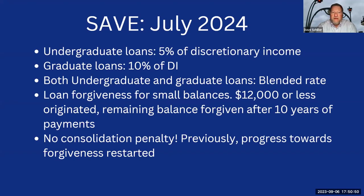And next year, what we're going to see is the payment on discretionary income is going to drop to 5% of discretionary income for undergraduate loans, and it'll be 10% for graduate loans. If you have a mix of both graduate and undergraduate, it's going to be a blended rate based on the percentage of loans in each category. And then loan forgiveness for small balances. If you have $12,000 or less when the loan was originated, then the remaining balance will be forgiven after 10 years of payments.